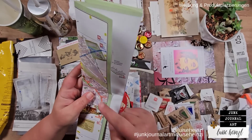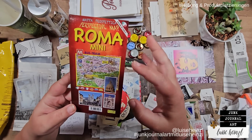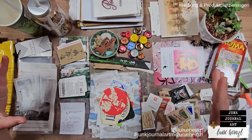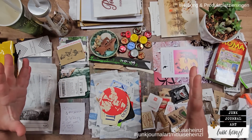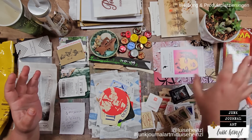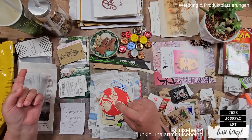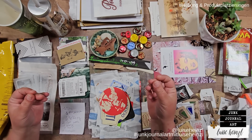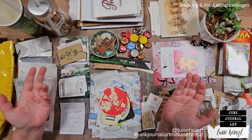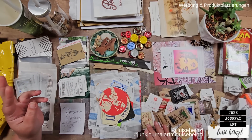If it's not such a high quality map, you could also ask if they have those tourist maps. Do you know those? Sometimes they have really big ones that look like a paper pad, with a really, really big map, and they can tear that off. And those maps are mostly free in most hotels. I got those on my past trips to Rome. That is normal paper. It's way smaller than that. But of course, for a junk journal, it's also a great thing that you can use for making pages or gluing into collages or whatever.